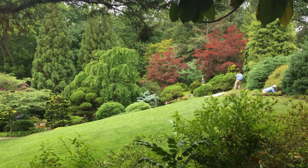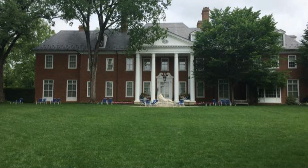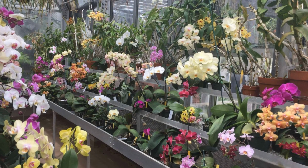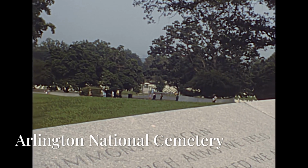I'm not going to lie. I was in awe seeing it all in person. It's one thing to read about it in guidebooks, but seeing it right there in front of you is a whole other level of amazing. Make sure to put Hillwood Estate and Gardens on your list. It's a serious must-see. All right, let's go to the next spot.